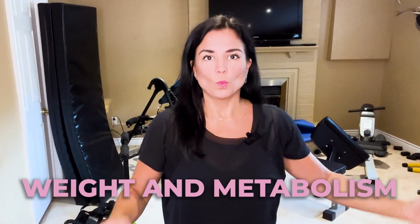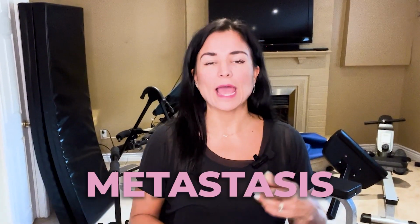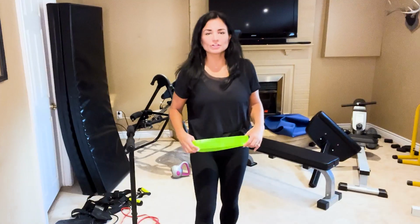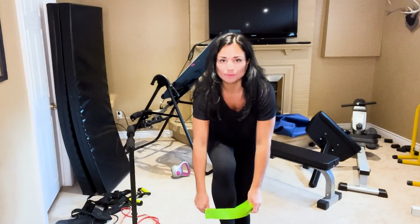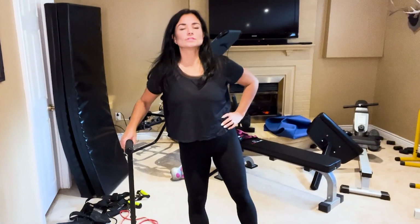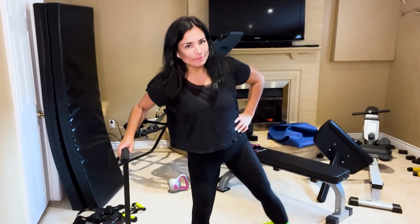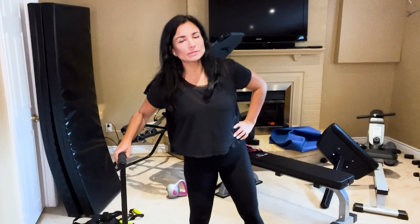See, building muscle is more than just weight and metabolism. It actually affects angiogenesis as well. So how blood vessels are scavenging for new sites and how metastasis can happen. Another great one is getting the tensor band around your legs and then doing resistance with your legs. So this is helping your glutes. Any type of muscle gain is extremely beneficial.